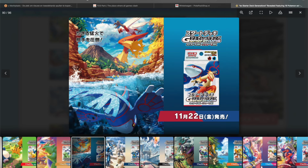Then we have Blaziken and Kyogre. Look at this, man. Oh my god. There's also a couple of other Pokemon here. How lovely is that? You have the Kecleon, you have the Wingull on top here, you have the Tropius, you have some Pelipper, Torchic, Combusken, looking at its evolution. Man, that is unbelievable.